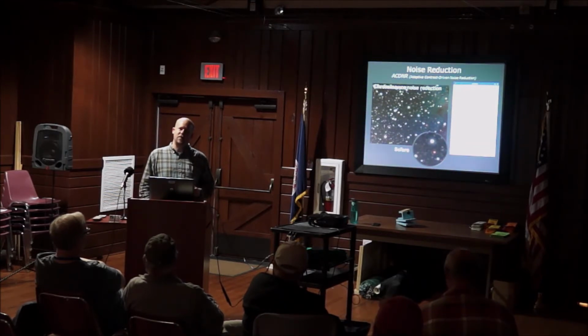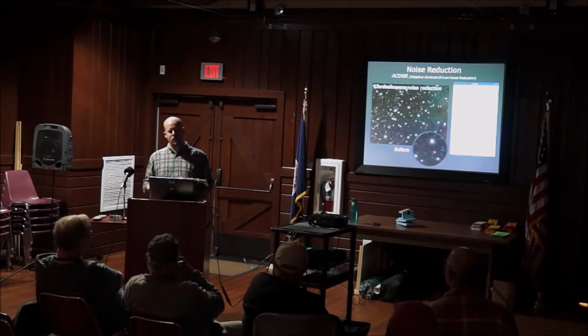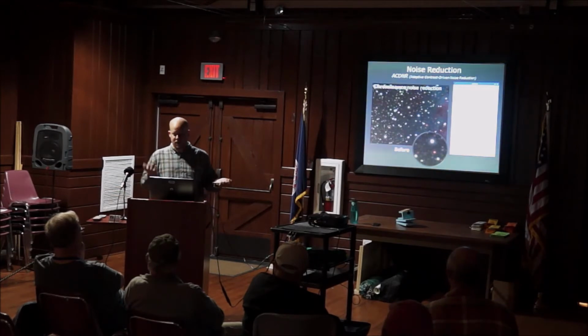Using that process, what you'll do is select a wavelet layer that's kind of large, because these are large scale blobs of color. And then you'll apply noise reduction, but targeting the chrominance as opposed to the lightness of the image. Then it'll go through and look for large scale chrominance blobs and reduce the noise on those.